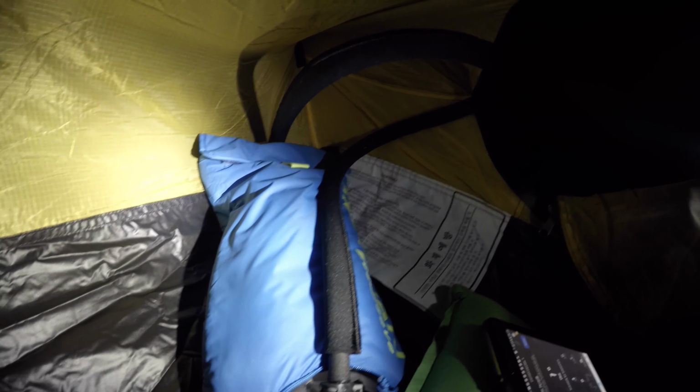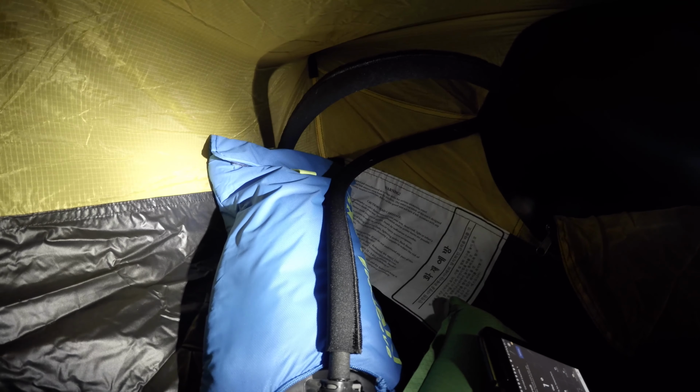Okay. Now again, this is called the ice sleeve for a reason, right? So we're gonna see in the morning how this turns out. And now so far I already took a sip of this and it's ice cold. And I put warm water in this. The tube, wow, the tube is actually pretty solid. So we'll see what it looks like in the morning.